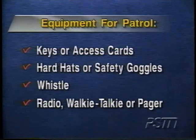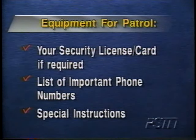These items are for your own safety, and be sure to check your orders and instructions regarding these items before you go on patrol. You'll also need a whistle, radio, walkie-talkie, pager, or some other device for summoning assistance. Don't forget your security license or card if required for identification purposes, and a list of important phone numbers such as your supervisor, emergency numbers such as police, fire department, and even local doctors or hospitals.